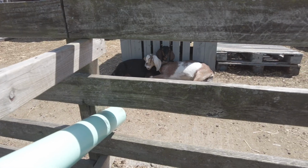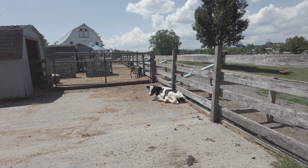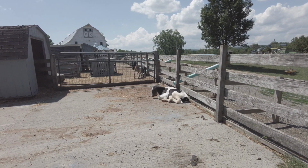These baby goats are pretty hot, even though they're hugging each other. Here is a real baby cow. I don't think it's Bessie's. Bessie was a little hard.